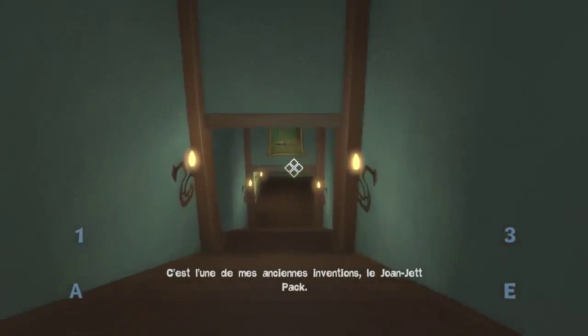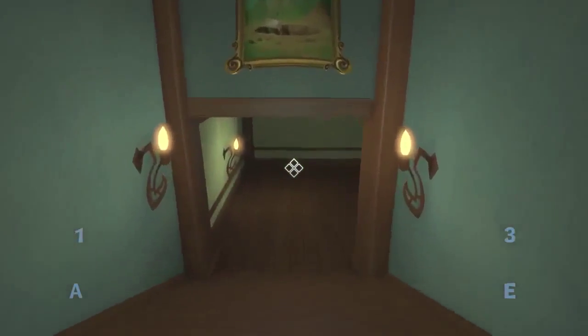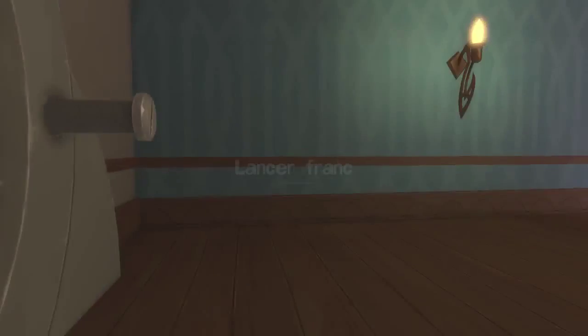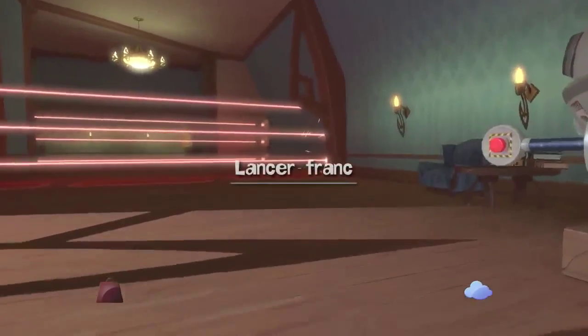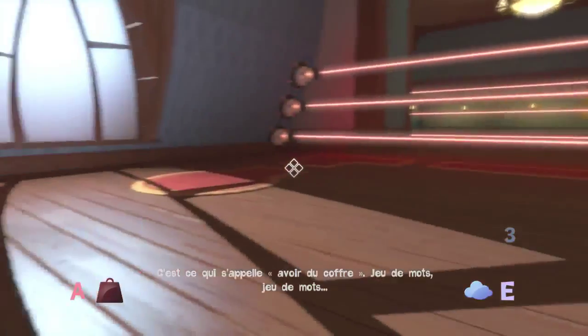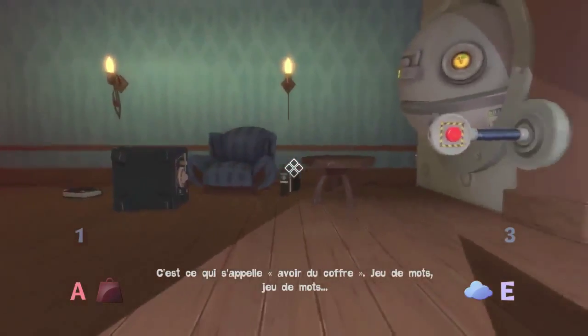This is one of my past inventions, Joan the Jetpack. You probably never saw this invention. It was my hole digger. One can never be too safe.